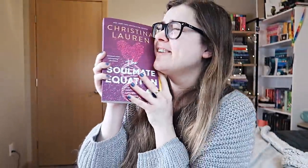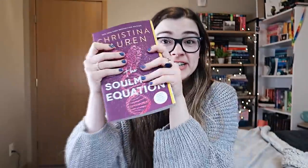Gallery Books sent me The Soulmate Equation by Christina Lauren. If you didn't know, Christina Lauren is one of my favorite romance authors. I will literally read anything they put out. And so I'm very excited that this book is in my possession. I had no idea they were sending this, and I'm really stoked. This book comes out in May.